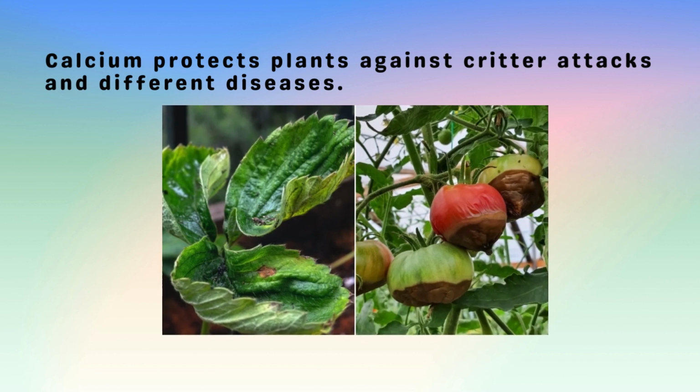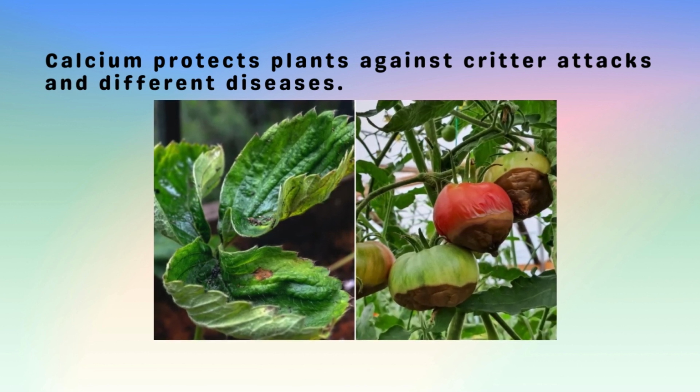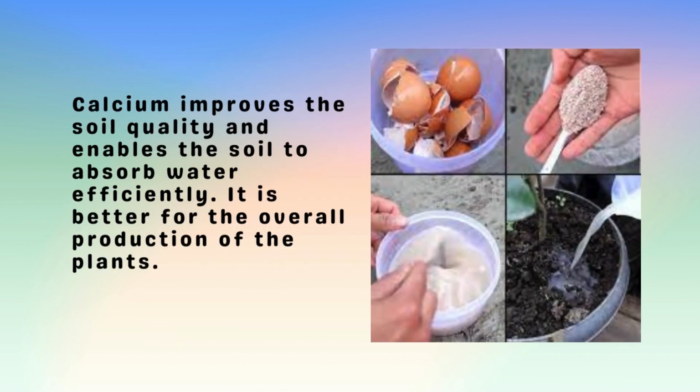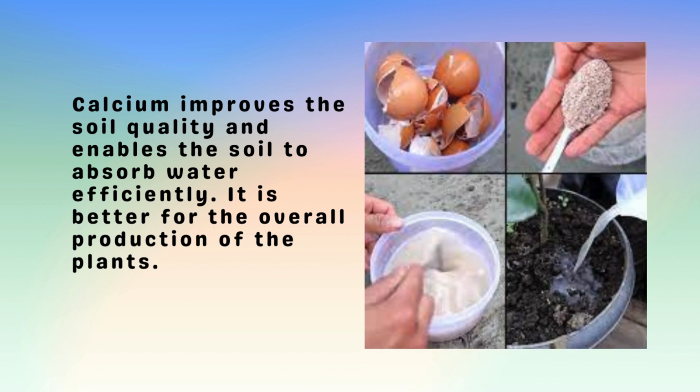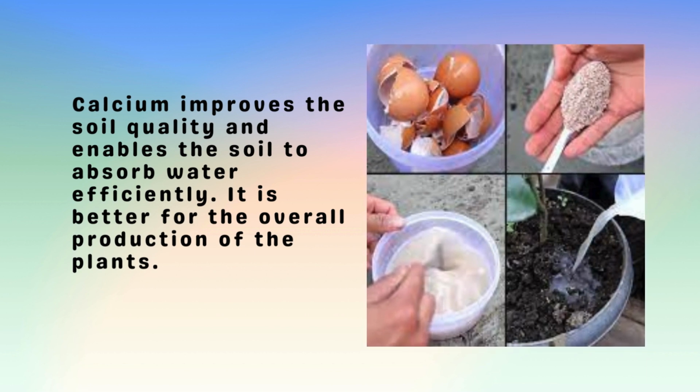Calcium protects plants against critter attacks and different diseases. Calcium improves the soil quality and enables the soil to absorb water efficiently. It is better for the overall production of the plants.